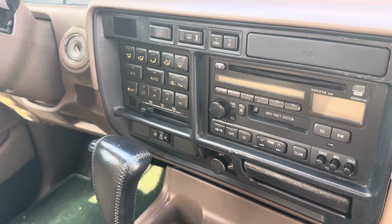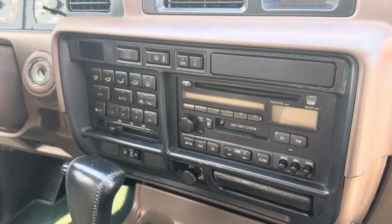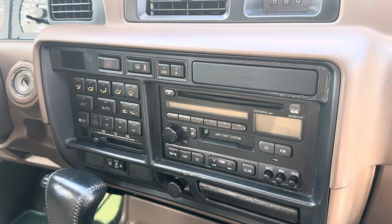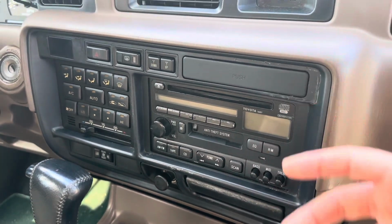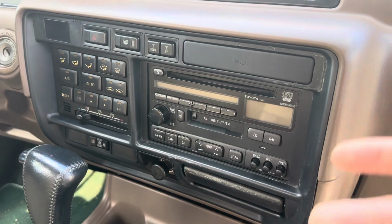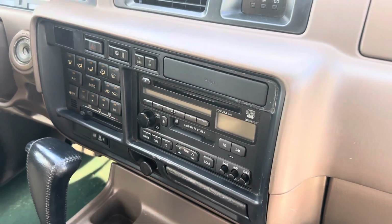The stereo and all, the climate control, everything is very 90s. Everything is a button, which again, after being exposed to all the digital displays, everything's a 14-inch digital display nowadays, after being exposed to that for so long, you really grow to appreciate the simplicity of buttons. It's very easy to navigate and very, very simplistic, and you really appreciate that.